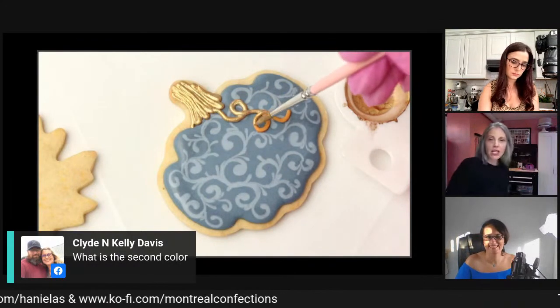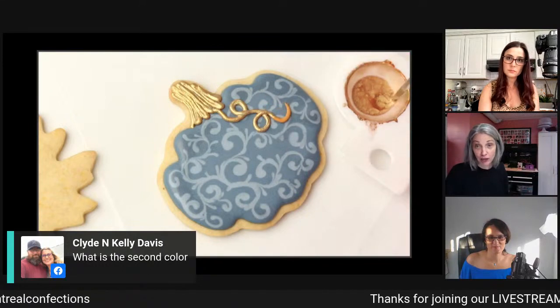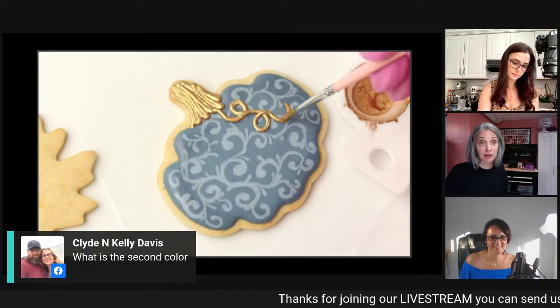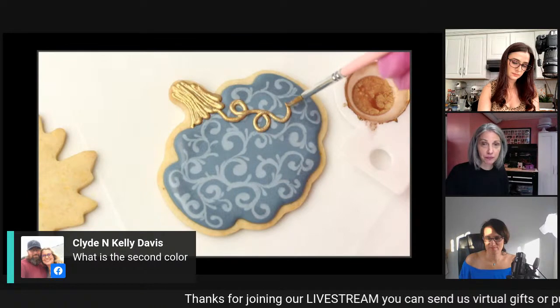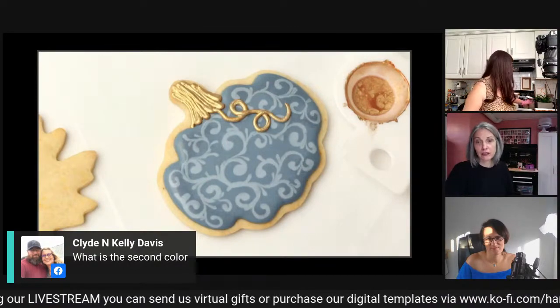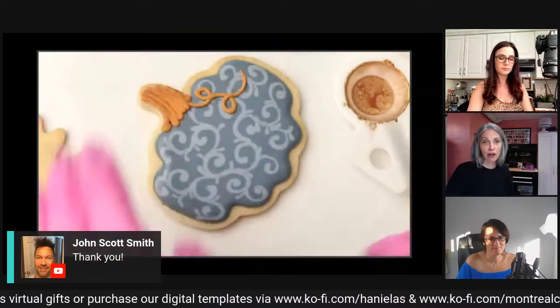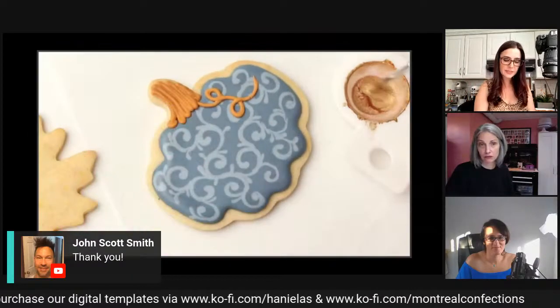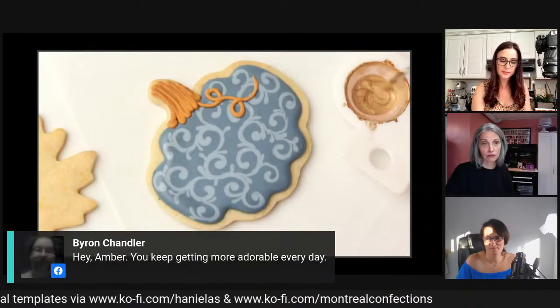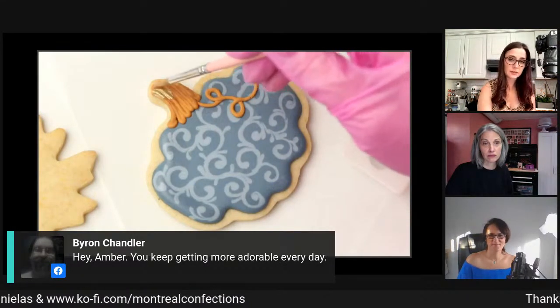I'm sorry if it's Clyde or Kelly watching, but the second color is the same as for your pumpkin there. It's the same color, just different shades of the same color, right? That's right, yes. And then the stem is brown, I would imagine. Yeah, so for the stem, I did brown with yellow to make a golden brown color.